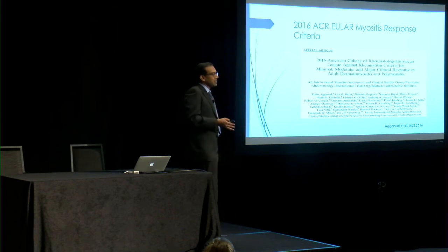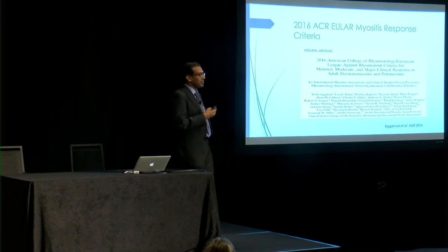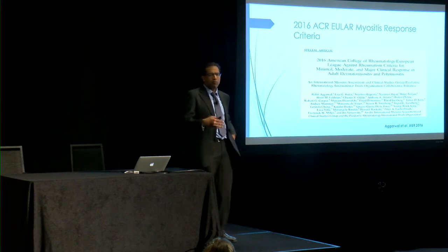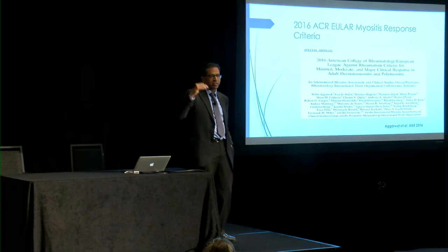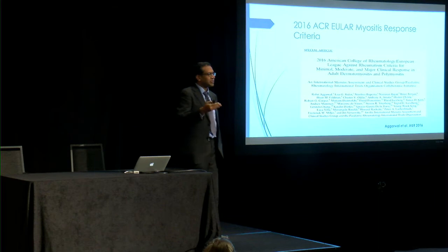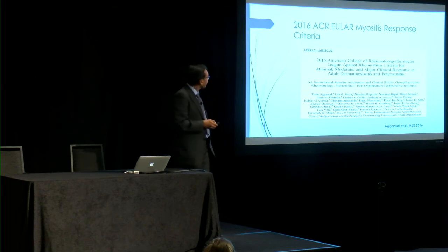So in 2016, we came up with this criteria. Even this project took 5 years. We came up with a better way of scoring those 6 measures, where we can have a good outcome of saying who's minimally improved, who's moderately improved, and who's majorly improved. That way it can help in a clinical trial to decide whether this drug worked or not.